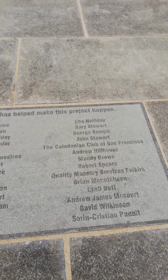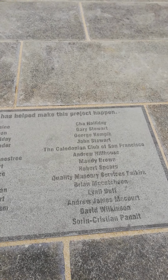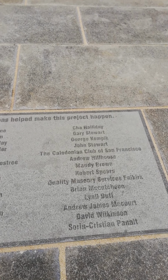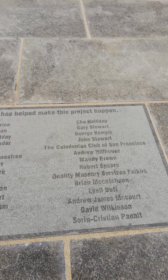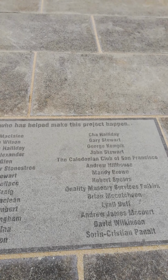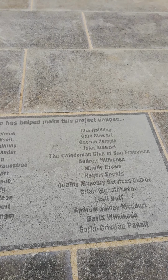The Caledonian Club of San Francisco, who graciously donated money to this project, which was extremely kind and only going to bolster the relationship that Falkirk has with San Francisco. Its heritage continues with this project. Andrew Hillhouse, who sadly passed away a few years ago, without a donation from his good wife at the very last minute, there's certain things that wouldn't be achievable, and that was something that is always going to be with me till the very end. That last minute donation was extremely well received.